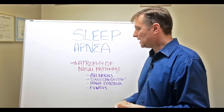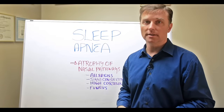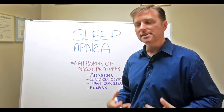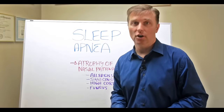If you have allergies year-round, that could be a fungus growing in your sinuses because you had a history of antibiotics, but it can also come from other things. So if that's the case, then I would work on your gut. Establish friendly flora, build up the good bacteria in your gut, and that will definitely help this.